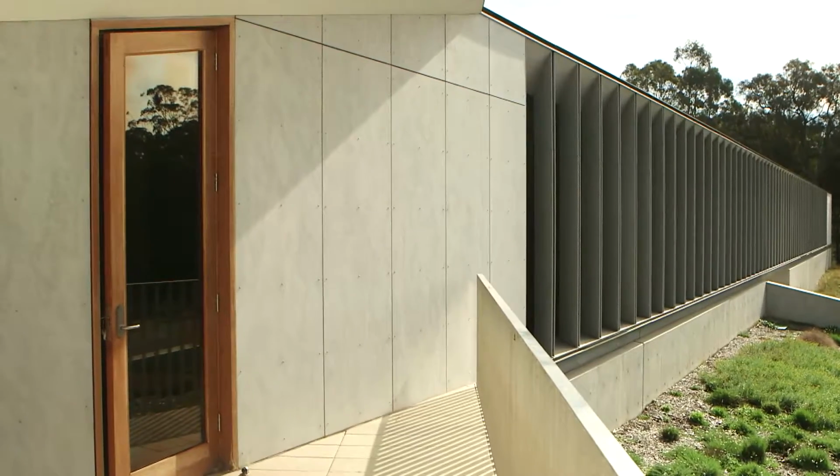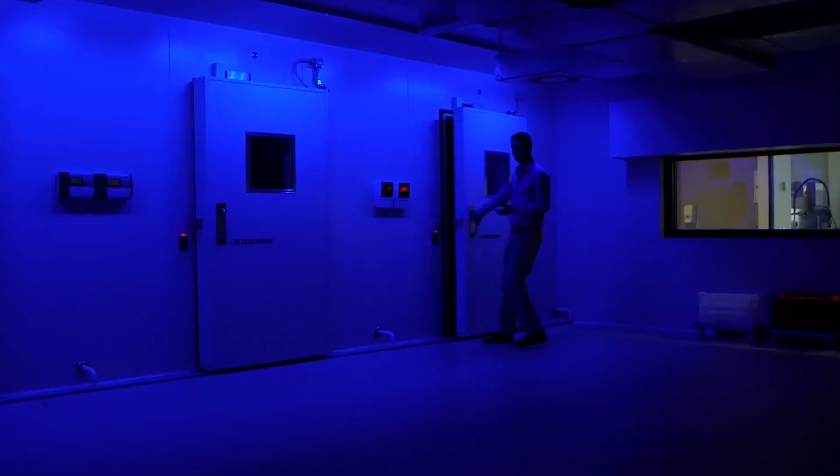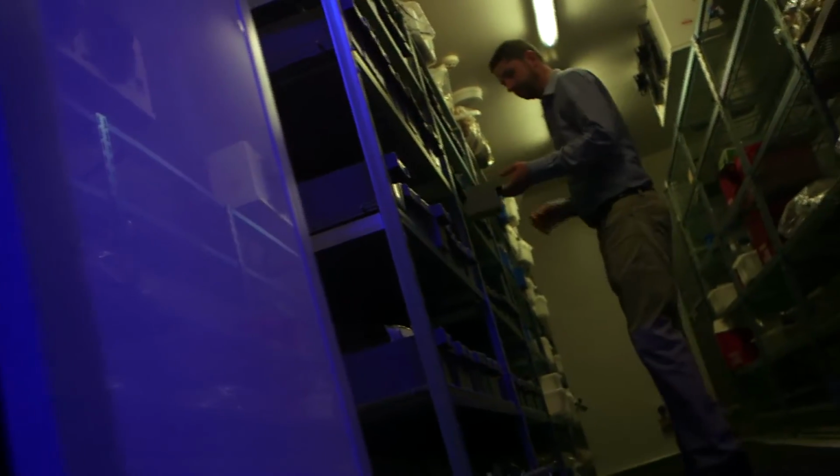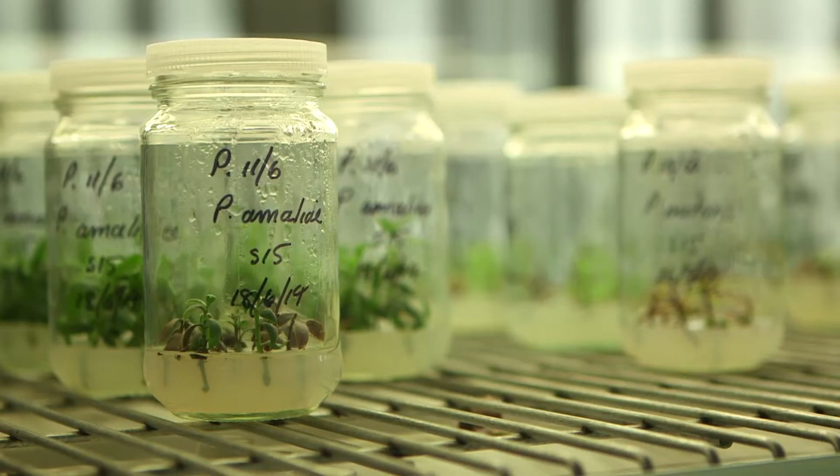One of the core investments within this facility is the seed vault, which is quite an amazing facility in its own right. It's a concrete cube. It's designed for protecting our core investment, which are the seeds from all around Australia. It currently holds around 100 million seeds from about a fifth of Australia's 25,000 plant species.